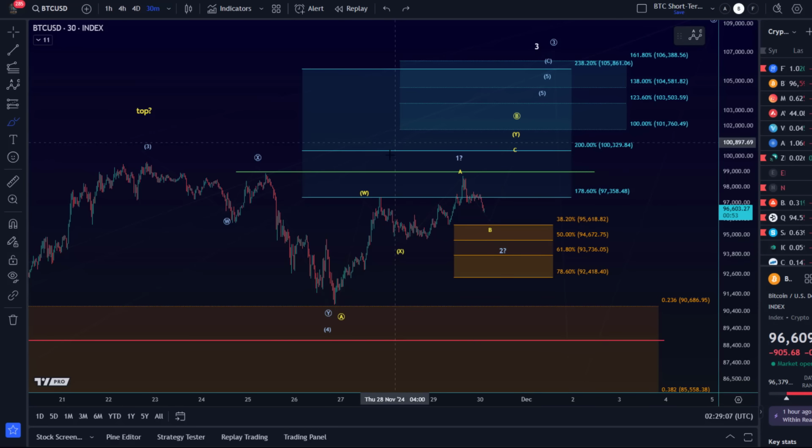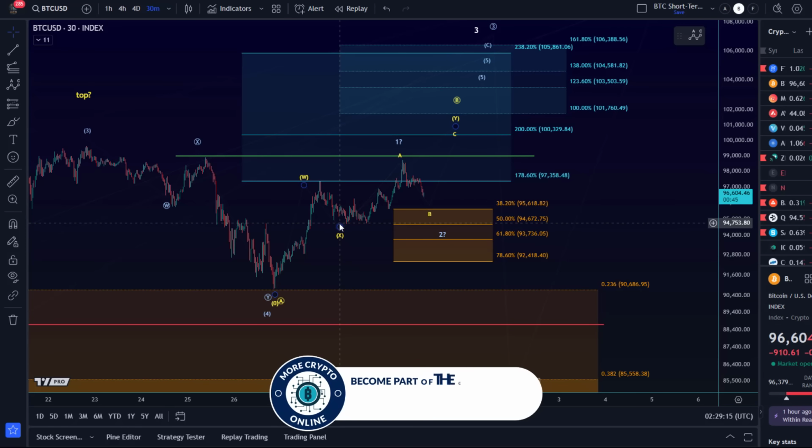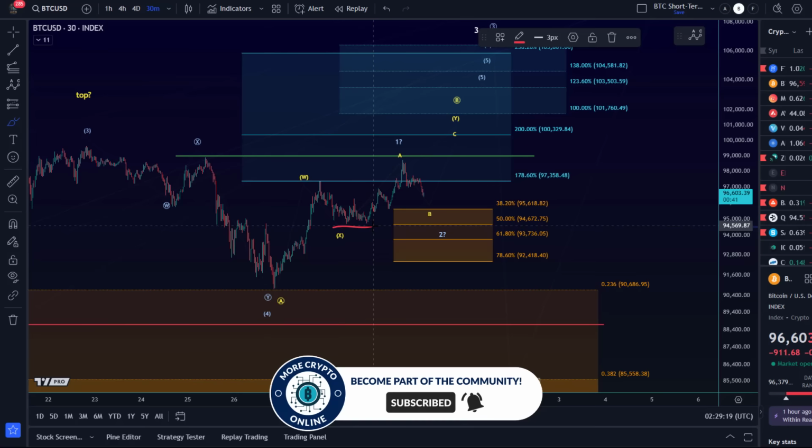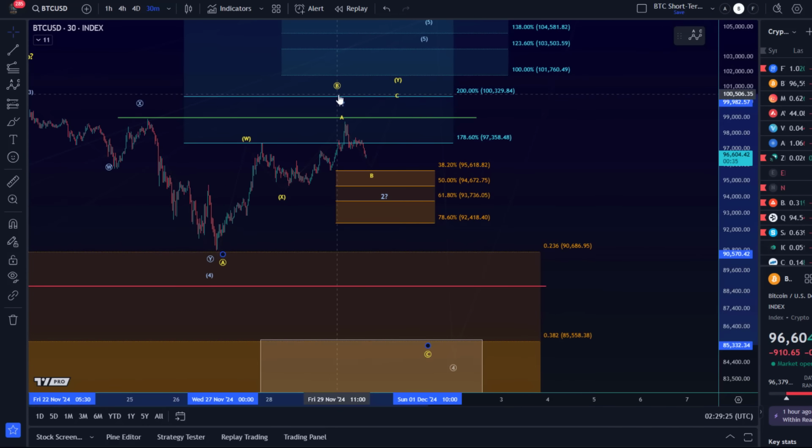If the B wave is a WXY structure, in this case, the price should hold above the Thursday low, which formed at $94,750. Yeah, so that would be the level that must not be broken in the yellow count. Well, if it happens, it might be the B wave has topped already. But I just want to explain the B wave could easily extend. In the yellow count, I would prefer that just because it looks a little bit like that, yeah.